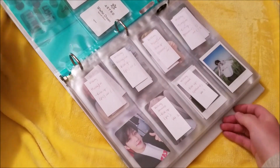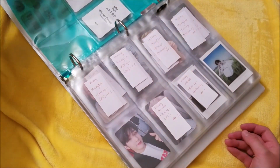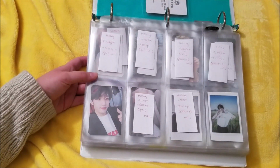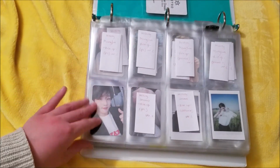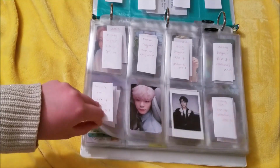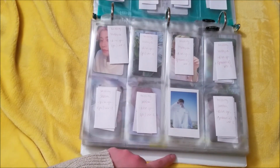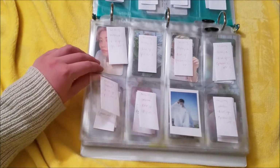Then Astro's sideways because there's 6 members, and I just find it easier to sort them into 8 pockets, so their photo cards are actually sideways. So for Rise Up, I have not added anything except today. I just got this Sana Polaroid that I traded for a GOT7 card on Twitter, so there's that.